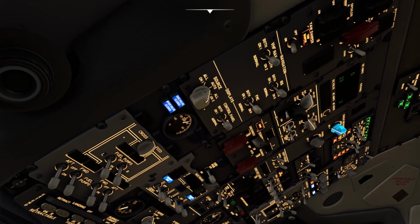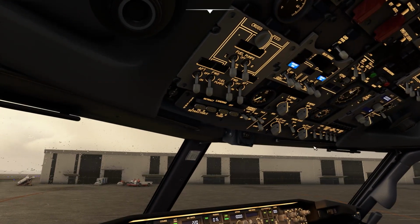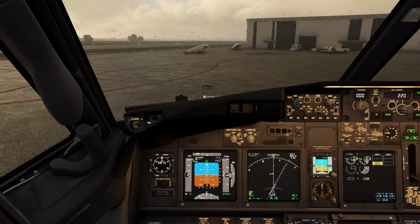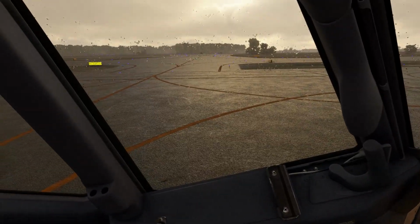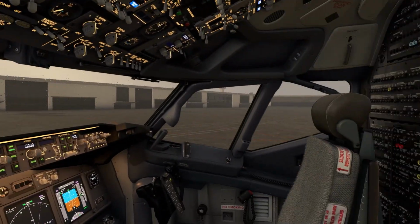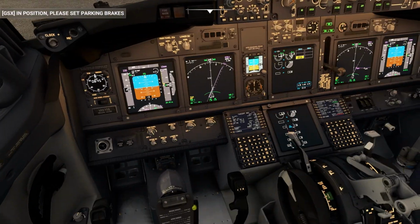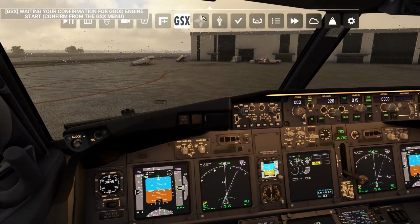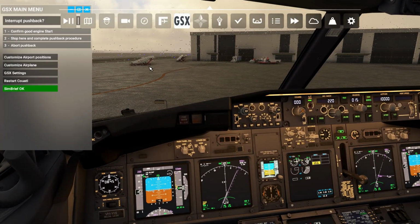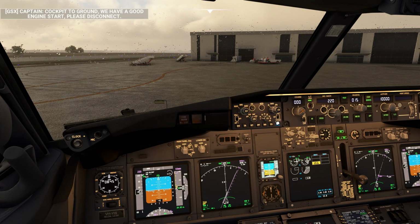Yaw dampers on, probe heat on, and then we got all that sorted. So we're just gonna wait for the pushback to finish here. Terrain, Perth, I don't think now we need any terrain indications here, and if we need it, please set parking brakes. We can switch it on at any time. Waiting your confirmation for a good engine start. So we're gonna give a good engine start here right away. Cockpit to ground. We have a good engine start.